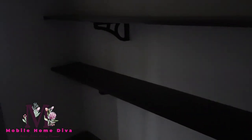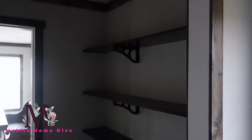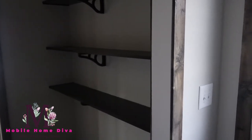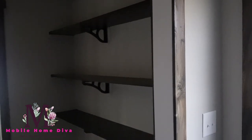You've got this nice wood shelving you can use for storage, you can stack up Tide and toilet paper till the cows come home, or you can put food stuff, or you can put appliances, or you can put shoes, just whatever you want to put in this space. And then over here at the back door, you also have the ability to hang your stuff up.